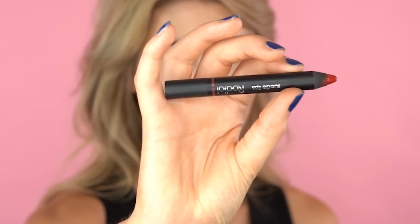I've just got a tinted moisturizer on, some mascara on my top lashes, and then a little bit of blush going on. So I'm going to turn this daytime look into a nighttime look with a really beautiful bold lip using the Power Play pencil. And this is just a gorgeous, rich red. It's like a scarlet red that's just really dramatic and beautiful and really livens up the face.